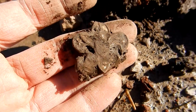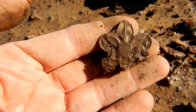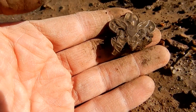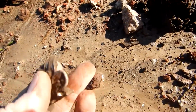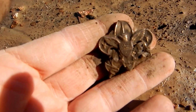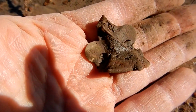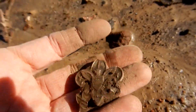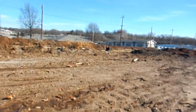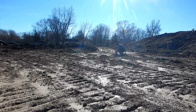Let me give it a little brushy. See if we can see it. It's really muddy. See it a little better. It's either a Girl Scout or a Boy Scout pin. Pretty nice, really. It's got the pin on the back. I'll let you see it after it's clean. See if we find some more stuff out here. I have a feeling we're going to. It's awfully nice out.